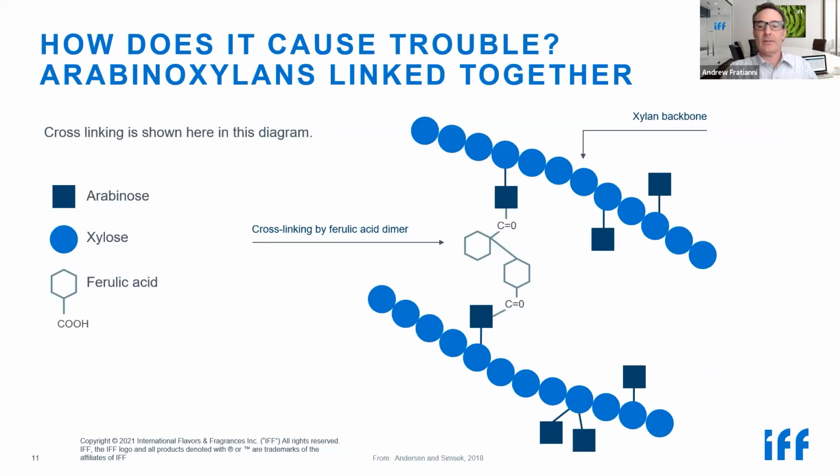And specifically, if you're looking at the ARABINOXYLAN, again, the xylose here are the blue circles. You've got your arabinose here, the squares, so there's much less arabinose than xylose, and intermittently you have ferulic acid. When these ferulic acid molecules join to one another, basically joining two ARABINOXYLAN chains, this is where you get the very high water binding capacity.